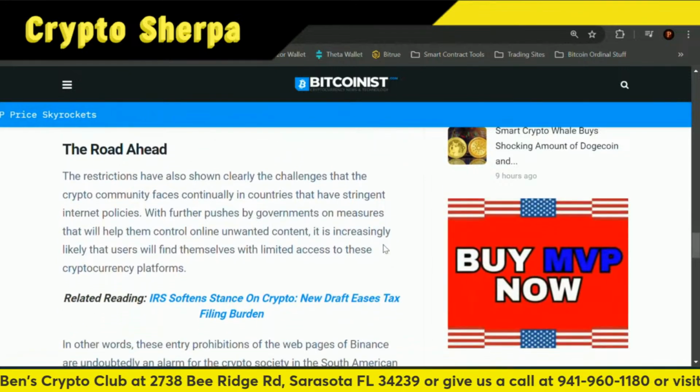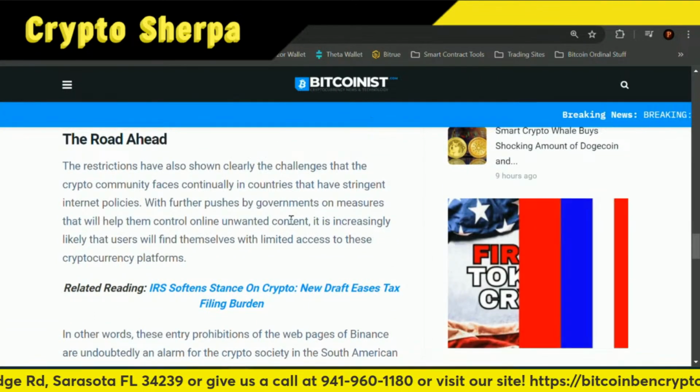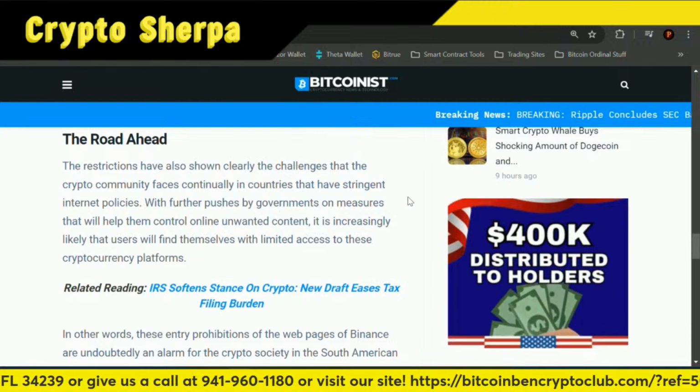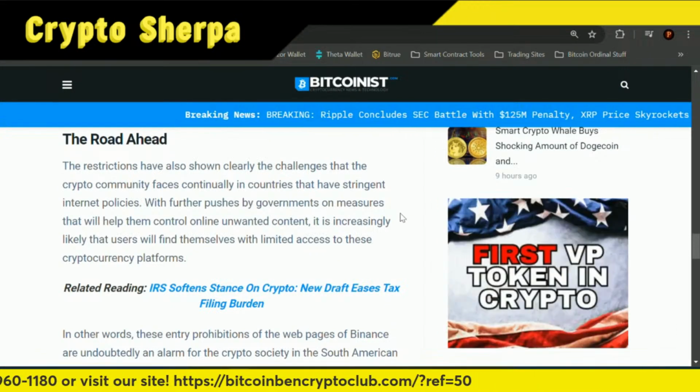Now, Binance is one of the largest crypto exchanges that is fervently needed for the growth and development of the crypto market in Venezuela. Now, what does the road ahead look like for this? Well, the restrictions have also shown clearly the challenges that the crypto community continually faces in countries that have a stringent internet policy. Now, with a further push by the government on measures that will help them control unwanted online content, it is increasingly likely that users will find themselves with limited access to these cryptocurrency platforms. In other words, these entry prohibitions on the web pages of Binance are undoubtedly an alarm for the crypto society in South America.